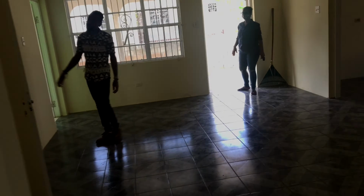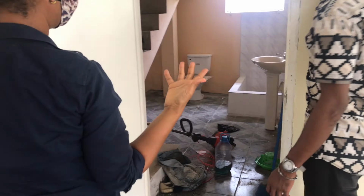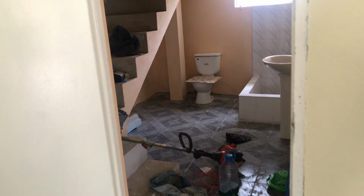This space is a lot of space. Alright. So you have that passage coming all the way down and all the way to the back here. You can't expand upstairs. Oh, so this is a half bath? No, a full bath. This is like a visitor's bathroom.